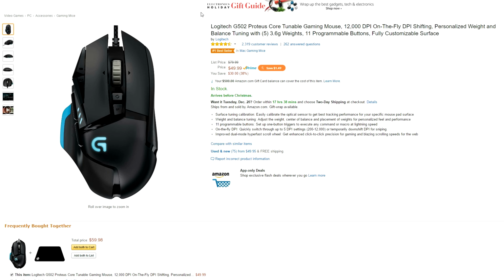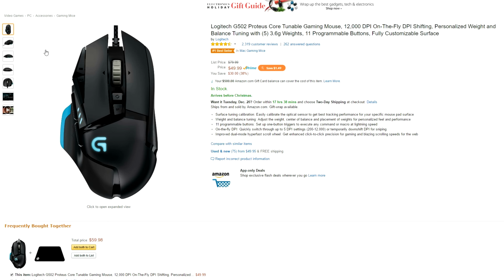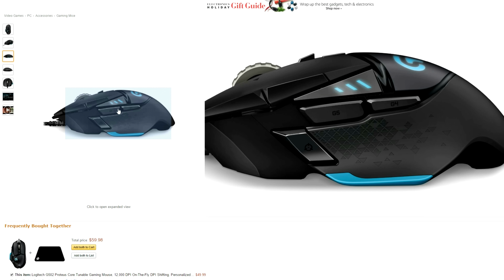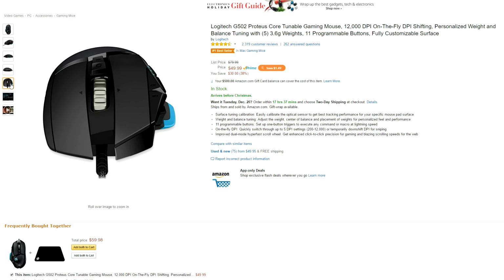Here's another very solid gaming mouse for around $50. Now this is a pretty heavy and large mouse, which is great for people with large hands, and it does have the most accurate sensor on the market. It features a 12,000 DPI sensor, personalized weight and balance tuning, and 11 programmable buttons. If you're a palm gripper, the side buttons might be difficult to press during gaming, but overall a very comfortable gaming mouse.